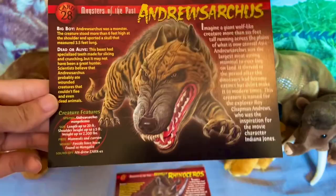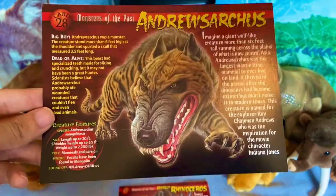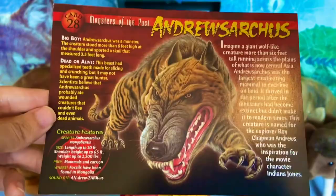And then we got Andrewsarchus right here. It kind of looks like a wolf mixed with a hyena or a tiger or something. The largest carnivorous predator to ever roam the earth. All that's ever been found is a skull of this creature, but still, a 1 meter long skull. This must have been a very big animal. So we got Andrewsarchus. Here's the front of the card.